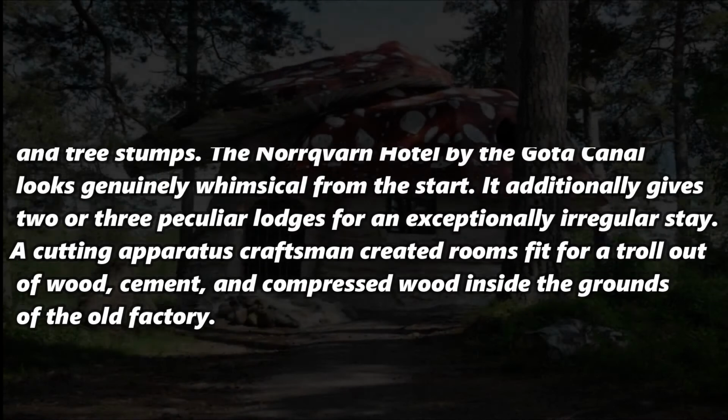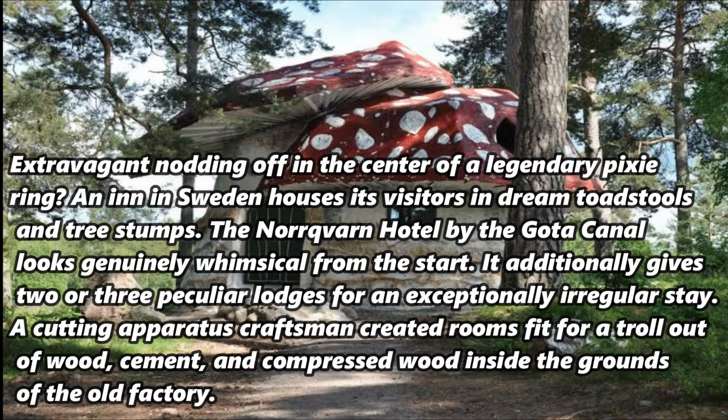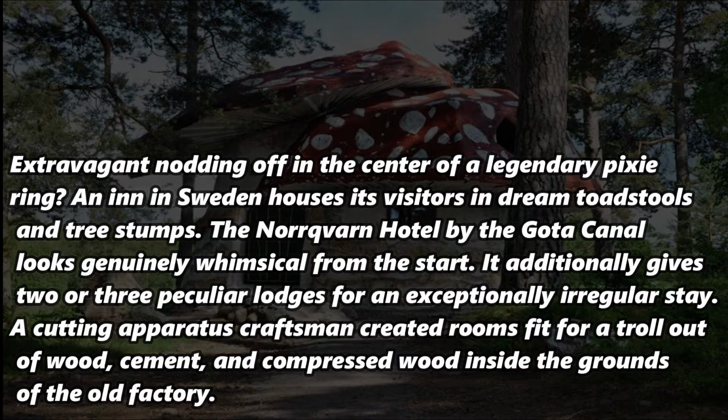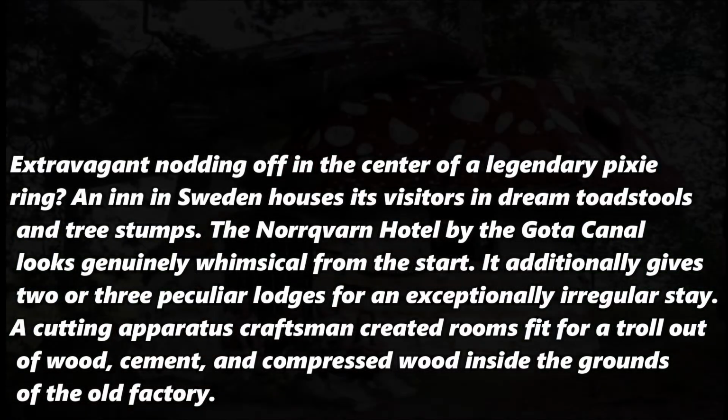Number 9. Sleep in a toadstool or tree stump. Fancy nodding off in the center of a legendary fairy ring? An inn in Sweden houses its visitors in fantasy toadstools and tree stumps. The Nordic Hotel by the Göta Canal looks genuinely whimsical from the start. It additionally gives 2 or 3 peculiar cabins for an exceptionally unusual stay.